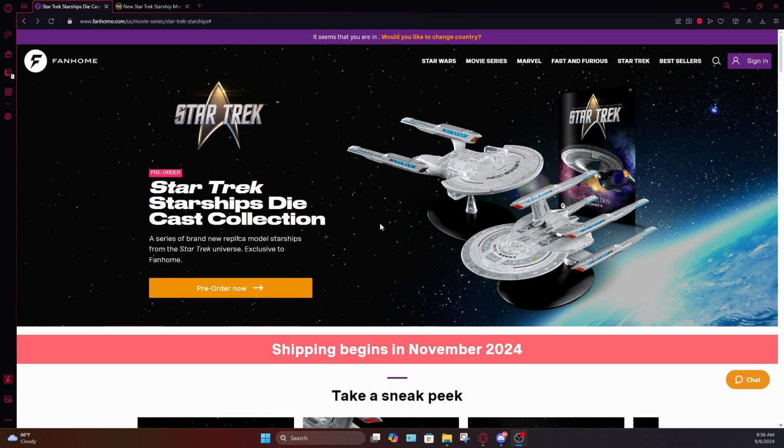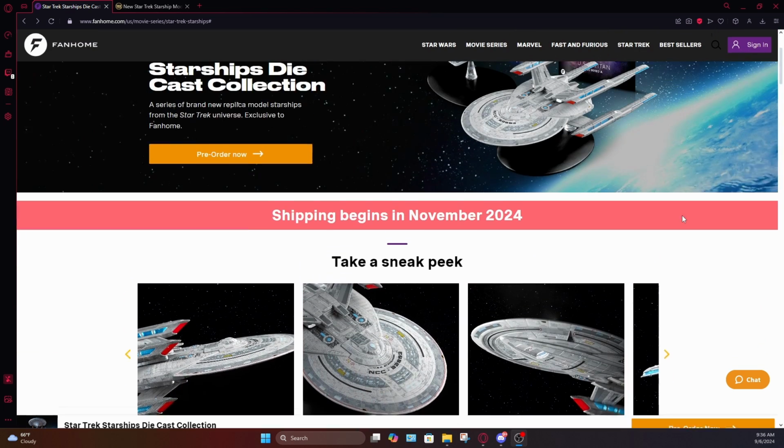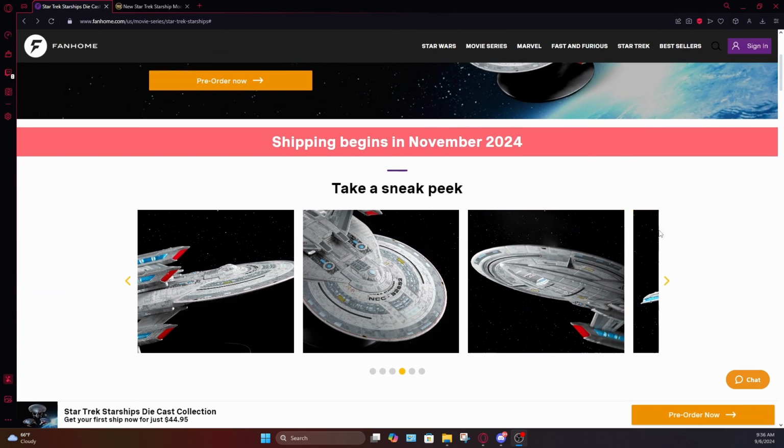But yeah, the Fanhome collection is literally a month away, so we are a month away from new Star Trek models, and I am excited for that. Even though the first model is the Constitution 3, which I really don't like, but still, new models. I'm probably going to get it anyway, just because it's the first one in the pre-order, and I'm going to get the whole collection and then probably sell this one on eBay. But still, I am hyped for this.